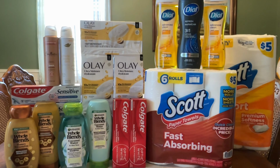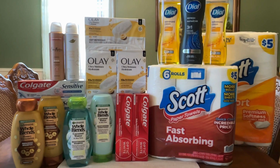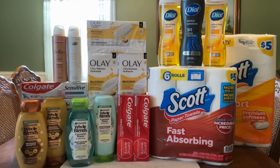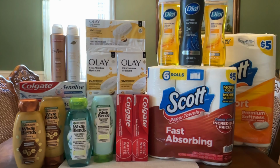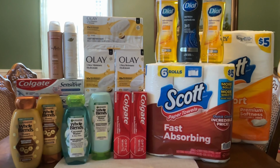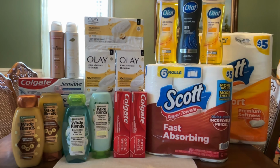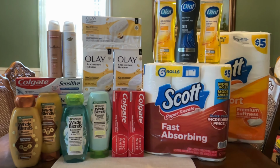My final cost for everything today was $8.87. And if I don't get that $4 register reward back on the other Colgate, then that means my total will be $4 higher, but we'll hope that that goes through. But I think that $8 or $12 for all of these items is an amazing deal. I'm super, super happy with it.